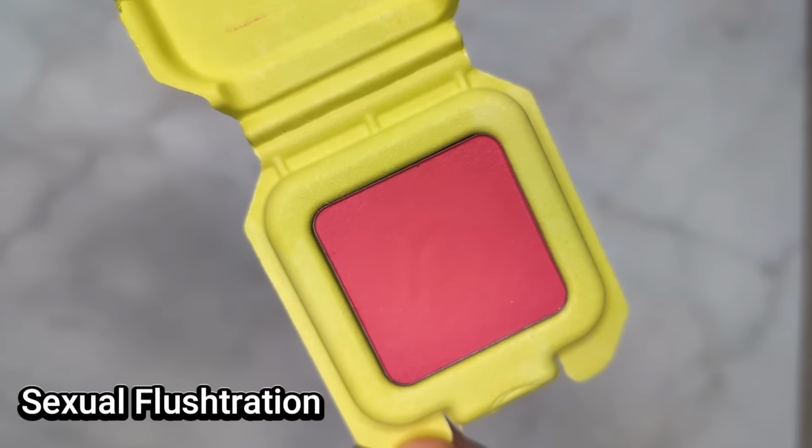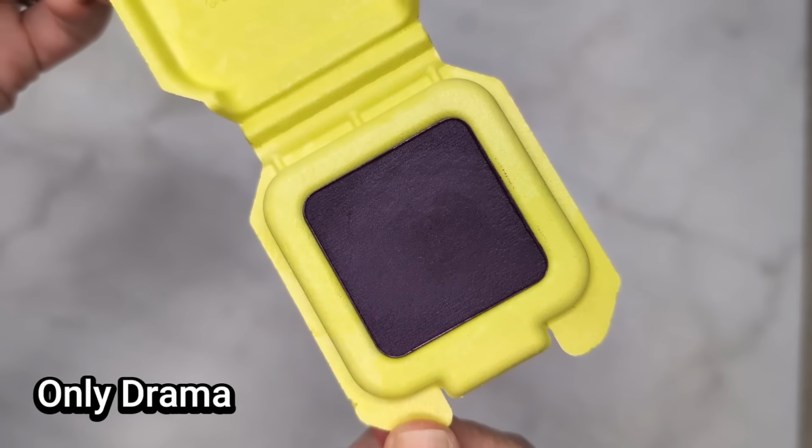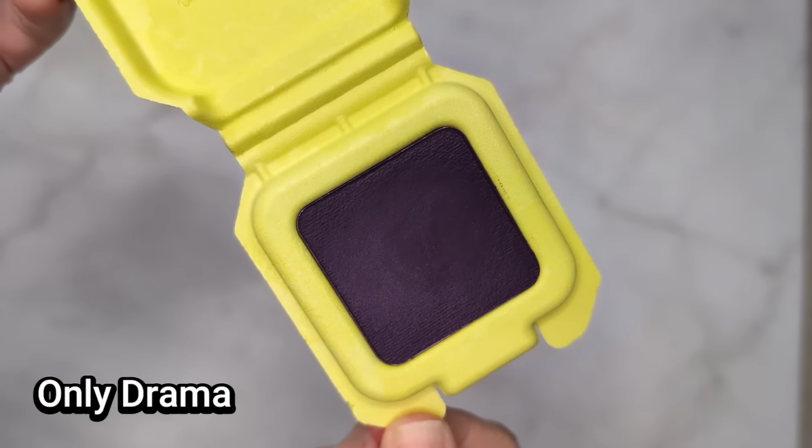So I got 2 different shades. I wasn't quite sure which eye look I was gonna do, so I got one that I think was a little warmer and one that was cooler. These are called the Cheek Fluff Soft Blur Blush, and these also come in the compostable cardboard pan. So again, if you get an empty palette, you can put these in there with your eyeshadows. I'll just show you the 2 shades that I got. The first one is Sexual Flustration, which is a really hot pink. And the other one is Only Drama, which is a beautiful deep purple.